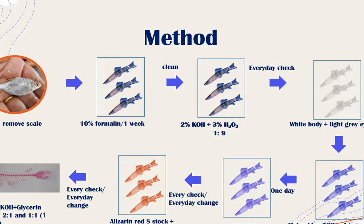It's very expensive. But sometimes, if I don't want to know about the cartilage, where the cartilage is, I don't care about that. I use only the alizarin red. After 1 day, you remove them and put them in 2% potassium hydroxide, only for a day or 2 days. Check every day and change it every day. The new one is around 3 days.